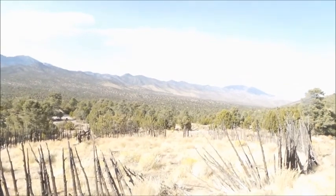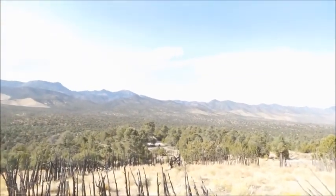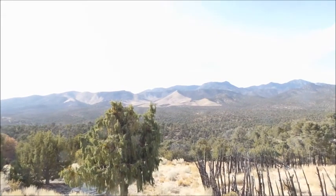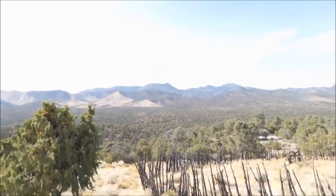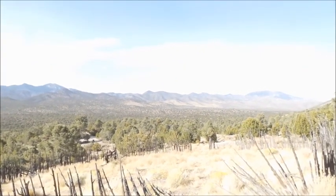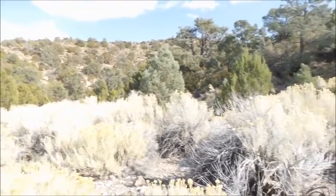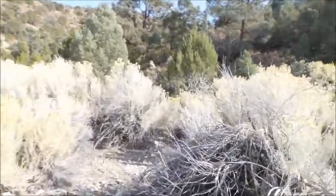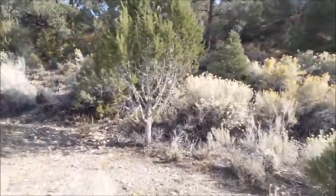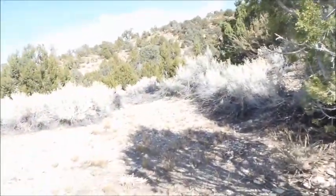Hey, we're gonna be going downhill over there. That's a lot of country up in there to be hiking. This looks like there was a fire over there years ago. It's a lot of country to be hiking. Let's see. Little tree. Squirrel just walked by.